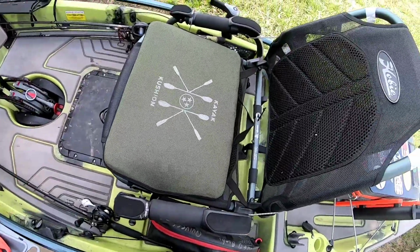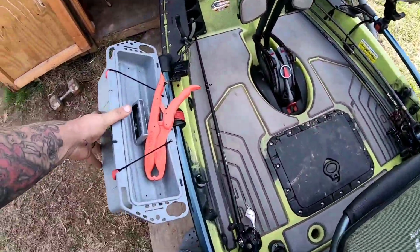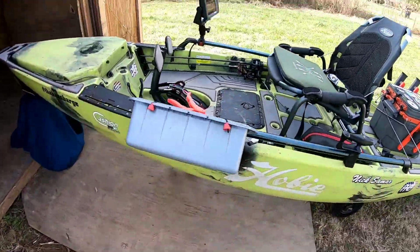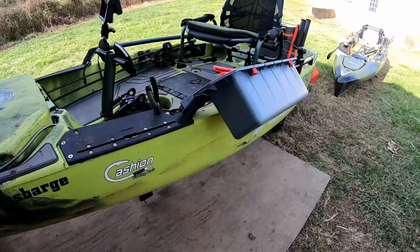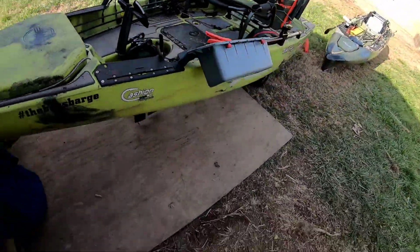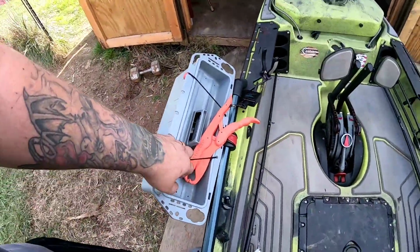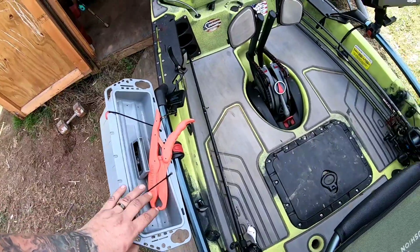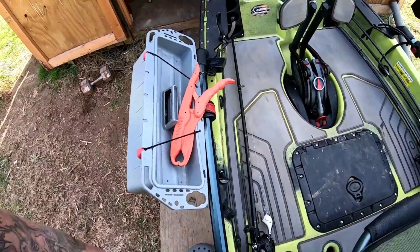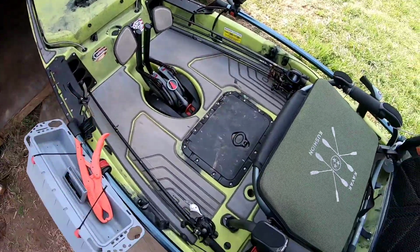But yeah, a couple little add-ons. I've got this tackle tray Hobie offers, and if you look at it, I've got it angled, which you might think looks funny, but just through trial and error, with this thing angled and where I sit, I can get to my tackle and stuff a whole lot easier than if it's laying down flat with the boat here. Then I got to lean over and try to find stuff, and it's just a pain.